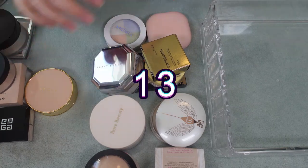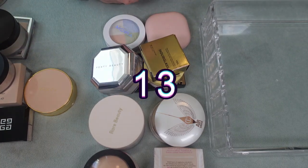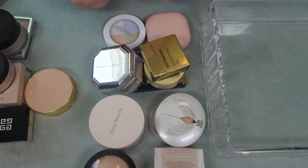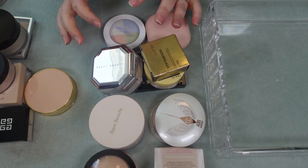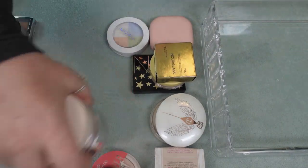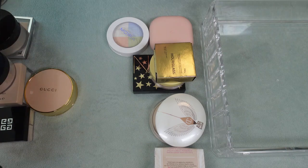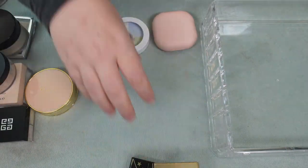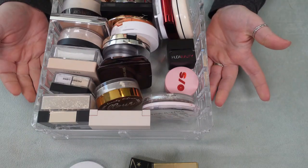Okay, I am decluttering 13. I think I did better than I thought I would. I like powder. I use powder all the time. So for me, getting rid of powder is actually a little bit more difficult. 13 is pretty good. I mean, I could do better, but I've got like 5 in the chopping block over here. So getting rid of 13 and keeping 24 with like 5 in the chopping block.